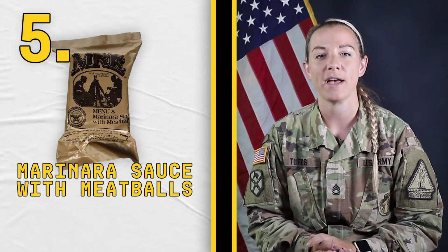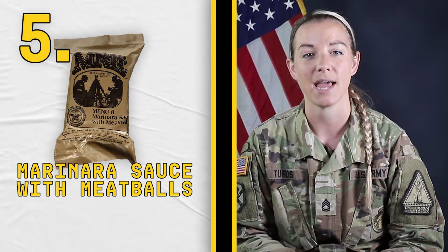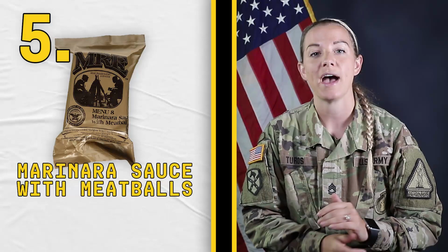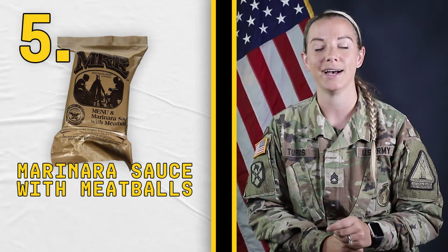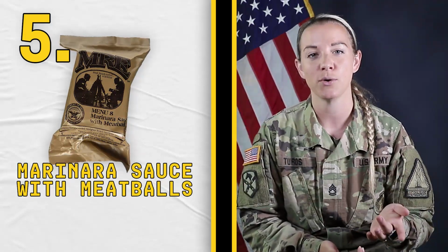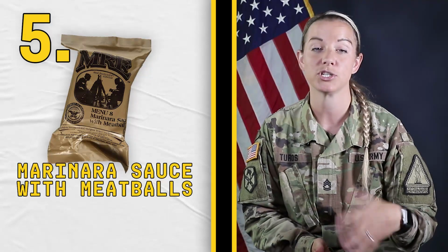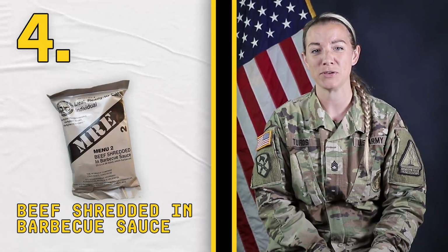And then from there we have beef sticks, which is kind of like beef jerky. That one actually is probably the best snack in this MRE. And then we have Italian bread, which is, how I would describe it, kind of cardboardy. There's also a jalapeno cheddar cheese spread, which isn't too bad if you put that on top of the Italian bread.